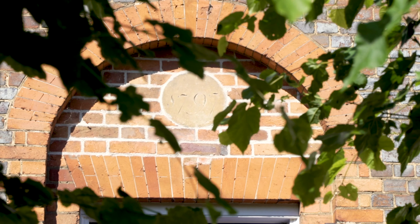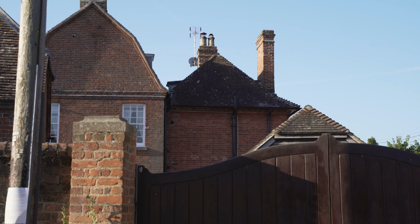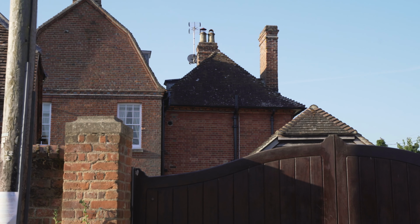Just above the front door, and partly hidden by the foliage, is the elegantly carved date of 1797 within a circle. And that's deliberately placed, and it's central on the house. But what's intriguing about this house is that it was extended 100 years later. And if you go round the back, there is another date stone for 1897, so exactly 100 years later. And what's intriguing is that that date stone is carved in exactly the same way.